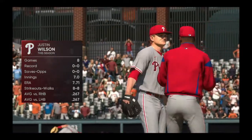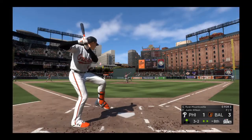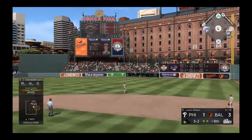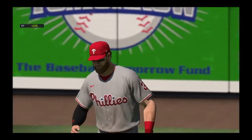Now the Phillies turn to Justin Wilson, the veteran lefty out of the bullpen. A rough go so far this season. Walks an issue as he's got 8 of them through just 7 innings of work. Montcastle with 2 outs hits one deep to right center field, but that's going to be run down and caught for the final out of the inning by Bryce Harper.